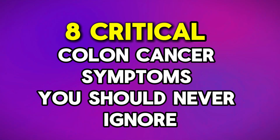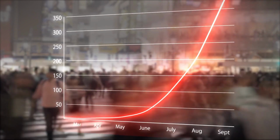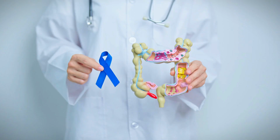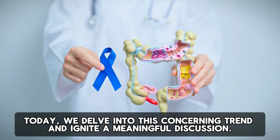8 critical colon cancer symptoms you should never ignore. What is causing the rise in cancer rates, especially colon cancer? And why is this troubling trend not limited to the older population, but increasingly affecting younger people as well? Today, we delve into this concerning trend and ignite a meaningful discussion.